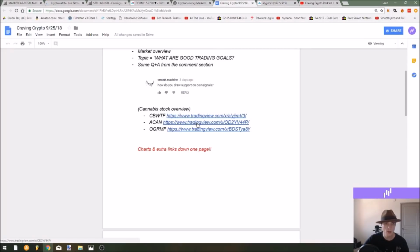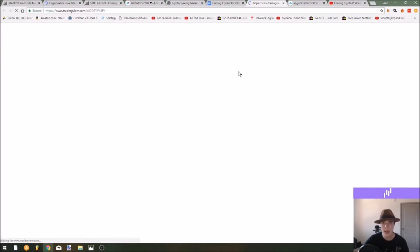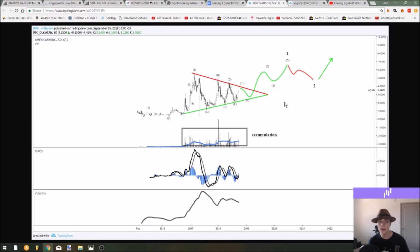Now let's pop over to ACAN. This one did a very, very interesting Elliott wave structure. I like this pattern a lot, actually. It looks like a strong bullish symmetrical triangle. We have a 1 and a 2 wave, and then we proceeded to make a 3 and a 4 and a 5. And then from there, we did an ABCDE symmetrical triangle correction, ABCDE.